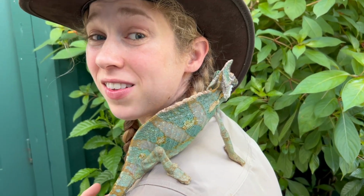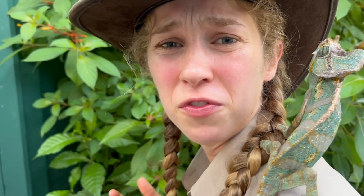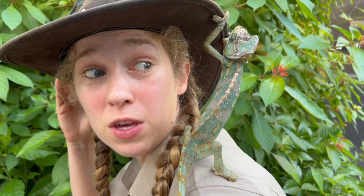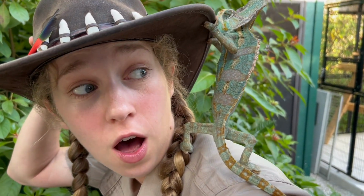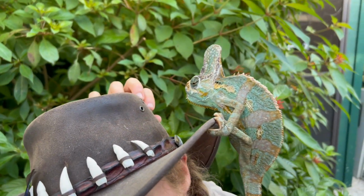So you might notice he is not the color of my shirt. They are not as much masters of camouflage as Hollywood would have you believe. Chameleons, although they are beautifully colored, don't change their color to match their surrounding, as is often portrayed in TV and films. Basically, Hollywood has done him dirty.